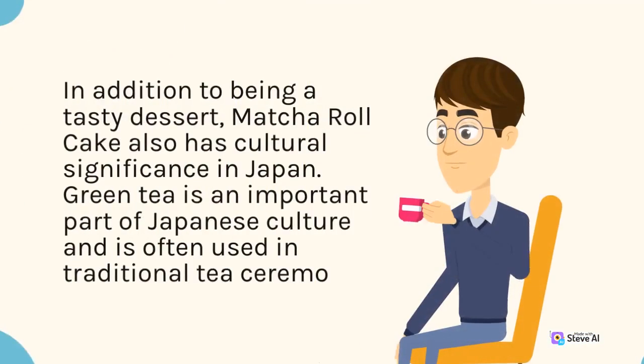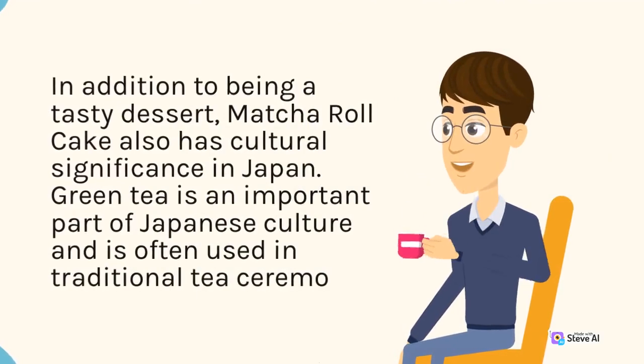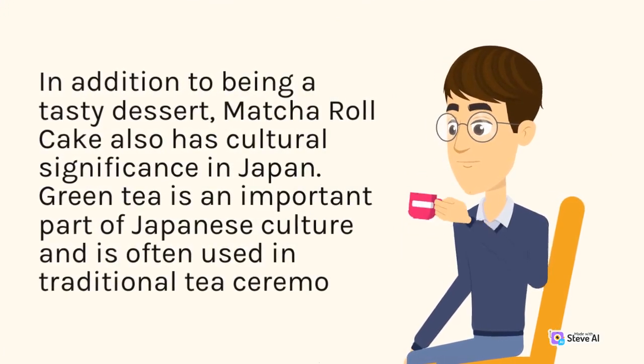In addition to being a tasty dessert, matcha roll cake also has cultural significance in Japan. Green tea is an important part of Japanese culture and is often used in traditional tea ceremonies.